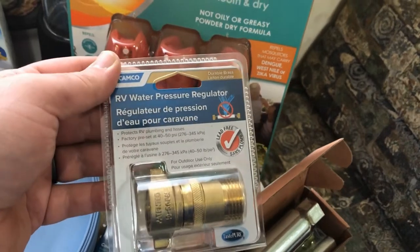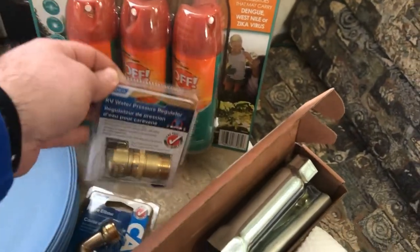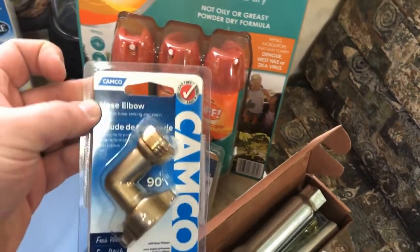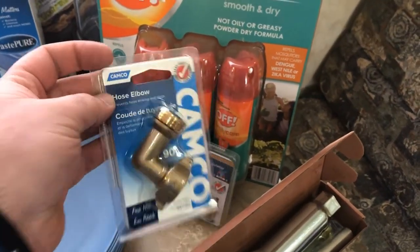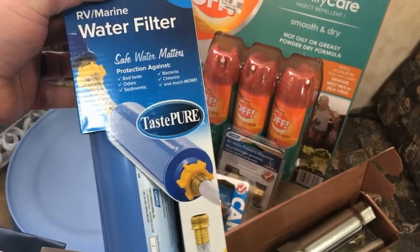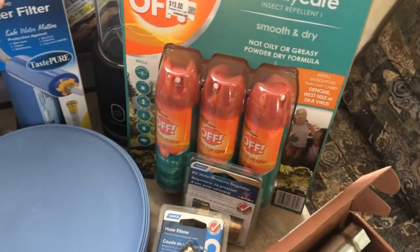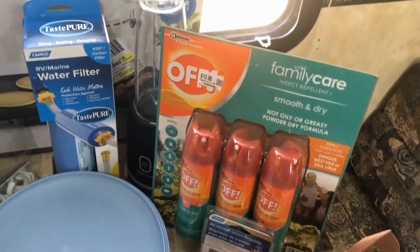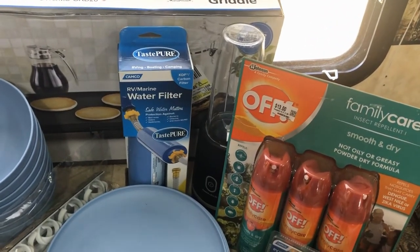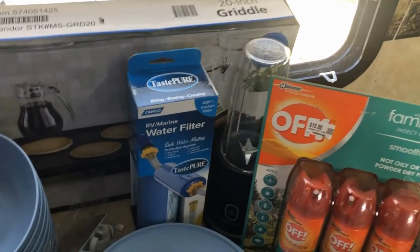We got a water pressure regulator from Amazon so that we could regulate the water pressure in here. And then we also got an elbow for the hose. And we also purchased a water filter to go on the outside so that we can have somewhat filtered water in our RV. I also bought a blender, a really cheap blender from Walmart, so that we can make smoothies. Those are super yummy. I like those in the morning.